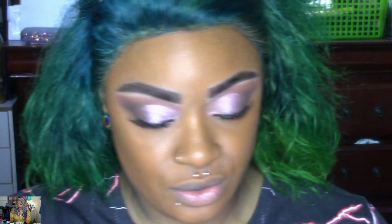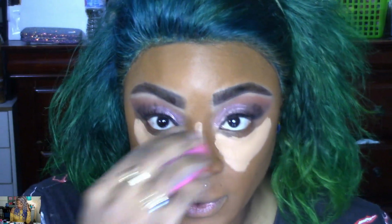So let's throw on some concealer and blend that in really quickly. And by the way, this is just my Makeup Revolutions concealer in C12. It's really extremely light, but I think that'll help correct how orange I am.